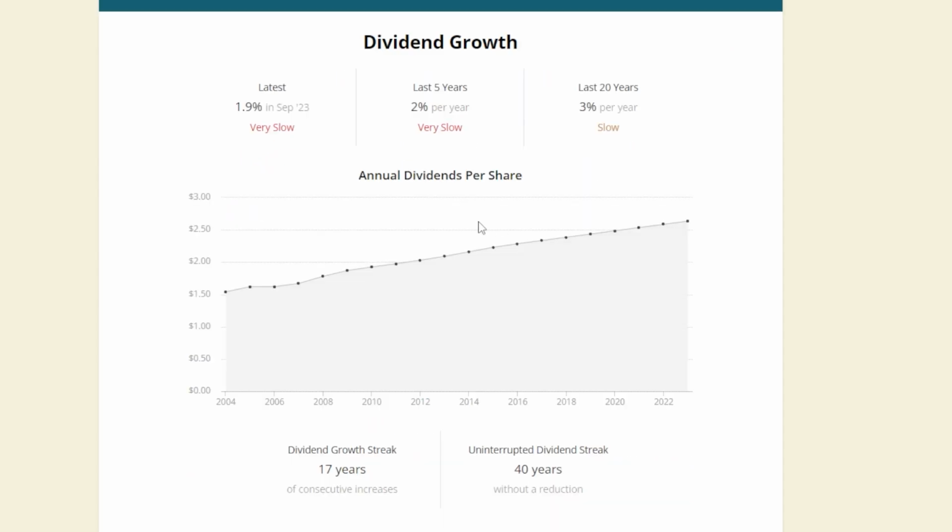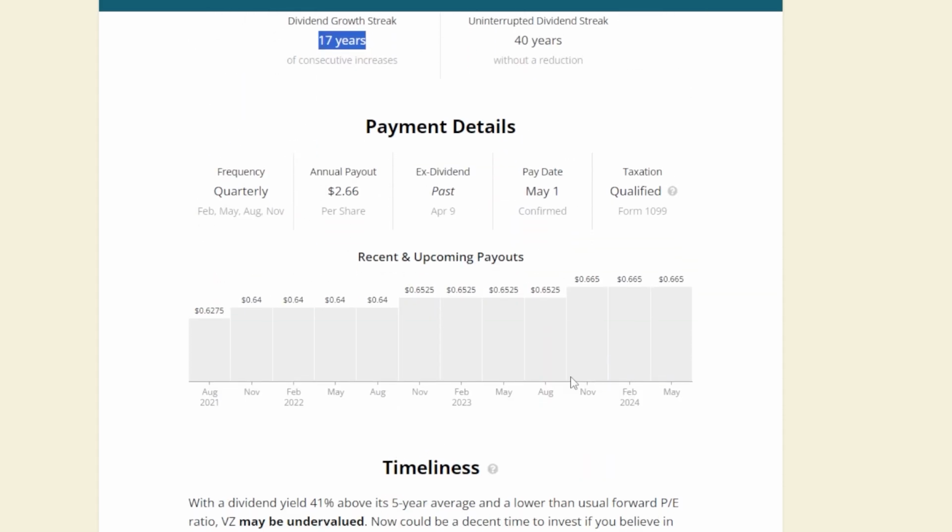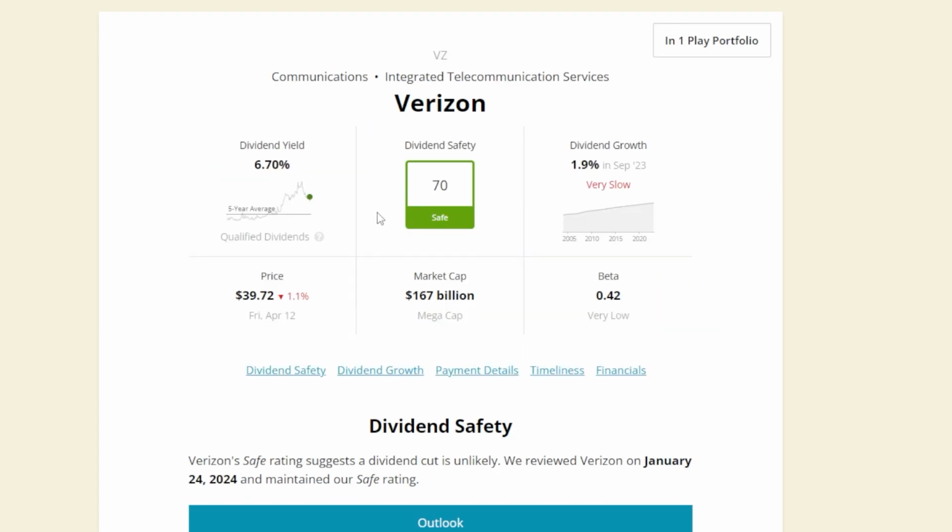But as far as dividend growth goes, Verizon's dividend growth is very slow, although it has been pretty consistent. We have 40 years of uninterrupted dividends and 17 years of dividend increases, but every dividend raise is only around a few cents. So you're probably not going to get substantially rich off the dividend increases with Verizon. But if you are looking to build out sort of a riskier, in my opinion, communication position in a single low beta name, Verizon could be one to look into.